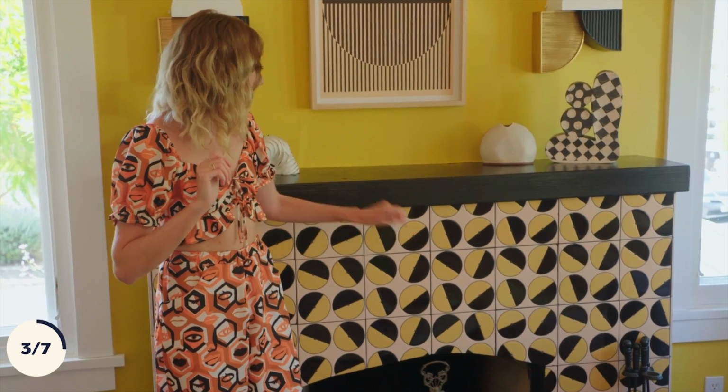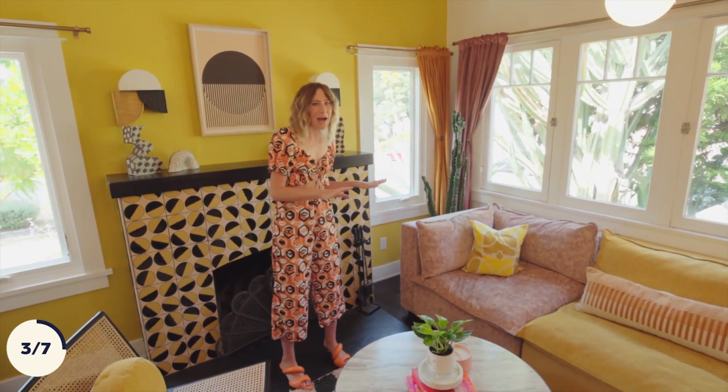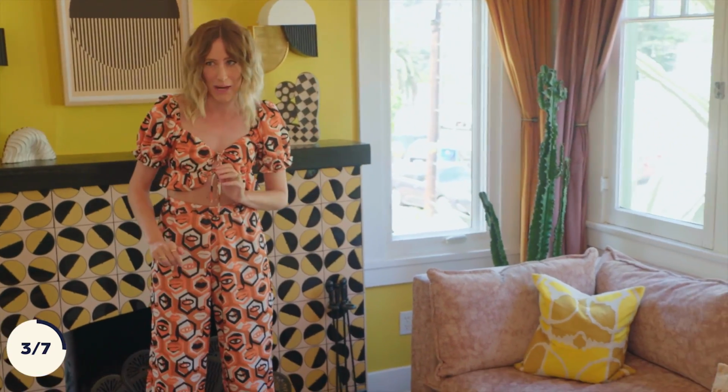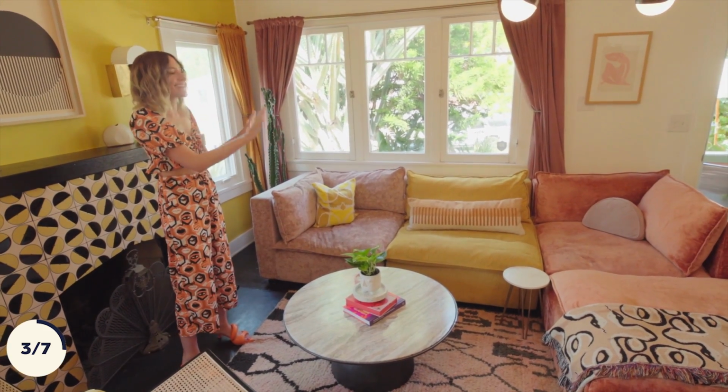So a lot of people ask me all the time, where did you get your couch? This is a modular couch. This wasn't like a tricolor, multicolor couch. It's a modular couch, and we just ordered each section in a different color, and I think it makes a total statement piece, and it's a definite furniture buying hack that really worked out.